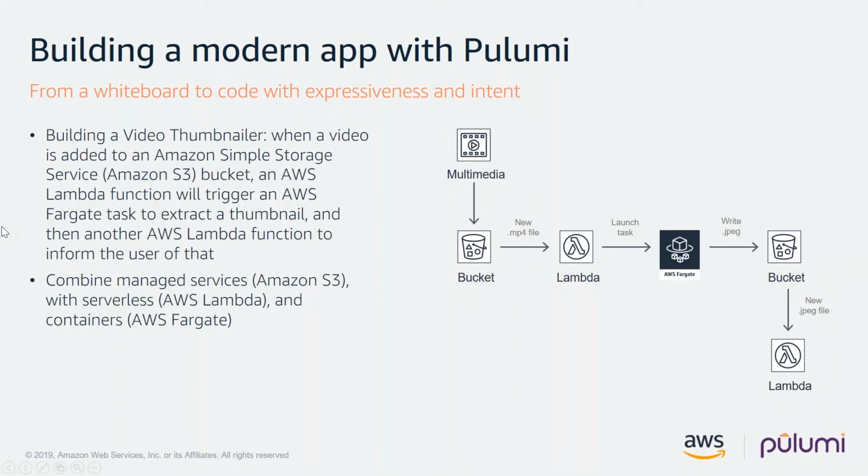The common approach to implementing something like this is probably going to be tens of pages of CloudFormation with several different configuration file formats, maybe even some delivery pipelines set up so that I can deliver both my infrastructure and my code separately into this application. And so today, building something like this with AWS, while the building blocks are amazing, it's a little too hard for the breadth of your team to easily jump in and take advantage of that.